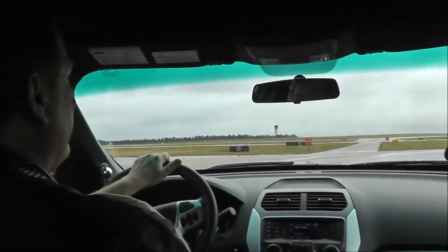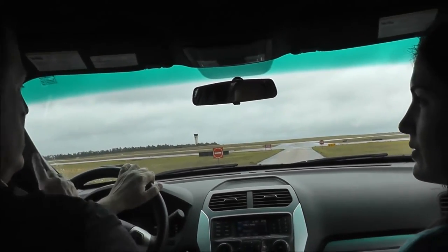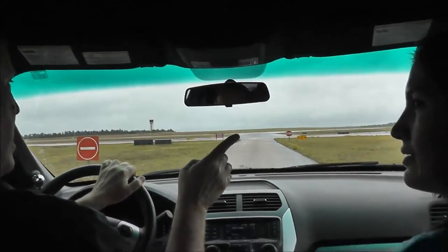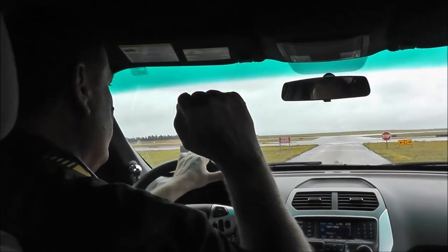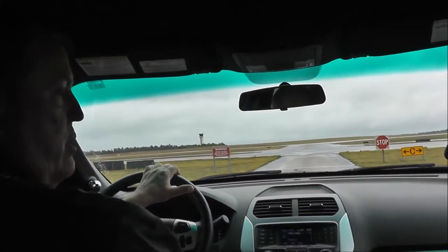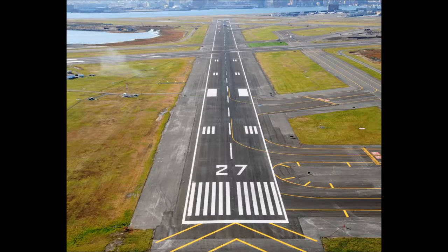Okay. The way they come up with the runway names is you add a zero. Runway 27 is 270 degrees, due west. Okay. Runway 9 is 90 degrees, due east. Runway 18 is 180 degrees, due south. And runway 36 is 360 degrees, due north. Oh, awesome. So it's not nearly as complicated as everybody thinks.